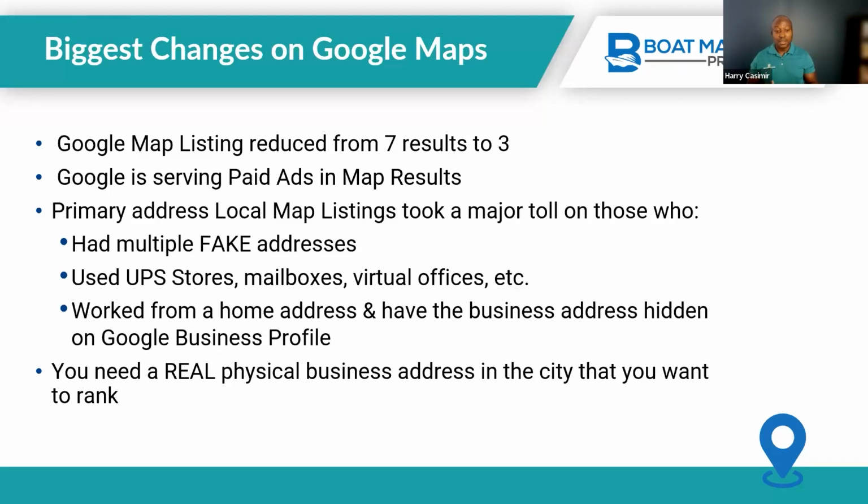They still have a command of 70, depending on who you ask, 70-80% of the search engine market in the United States itself and Canada. So getting banned from Google, or getting your company suspended or deactivated by any means, can be a very daunting task for you. So my suggestion would be making sure the address you listed and where you're ranking is something legit and Google approved.